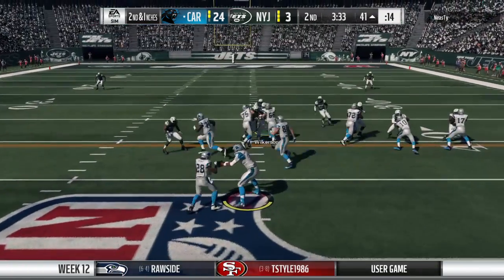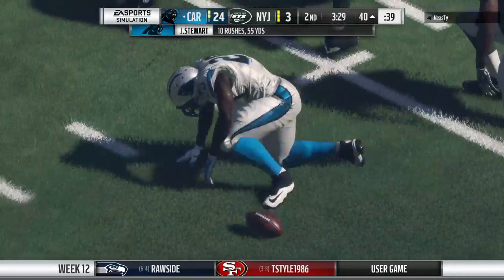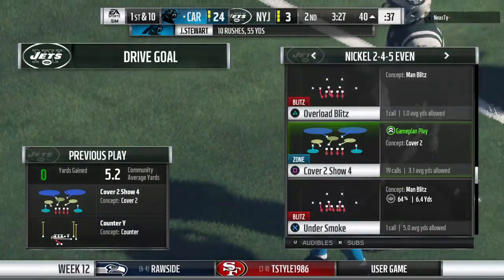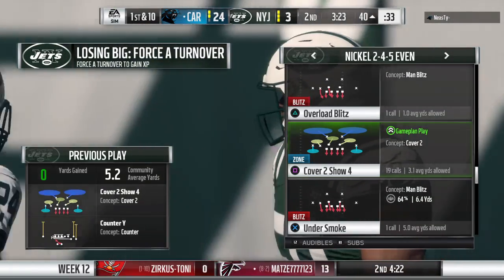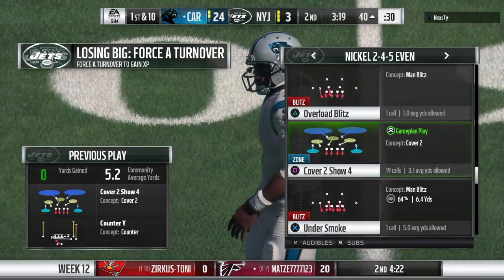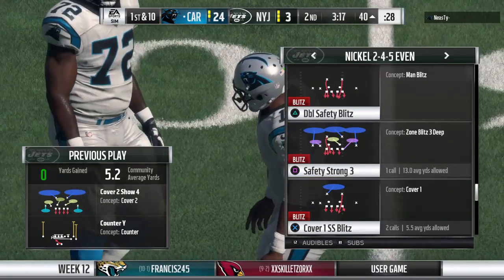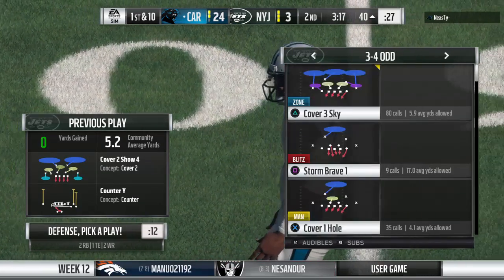Now a 10th carry for Jonathan Stewart. Second and inches is oftentimes an invitation for an offensive coordinator to take a big shot downfield because he feels like he can come back on third down and pick up the first down. But sometimes you just don't want to break tendency. Stay with what you are, stay with who you know, and go get the first down. That's exactly what they did.